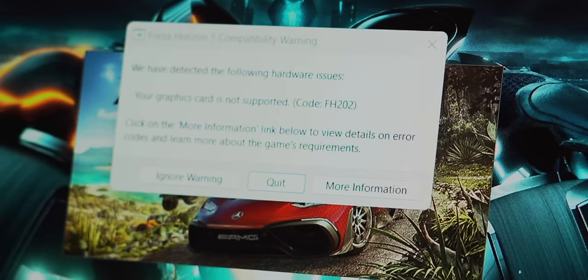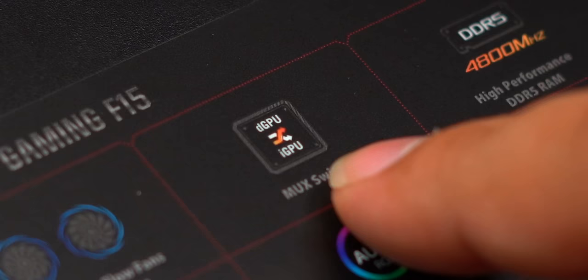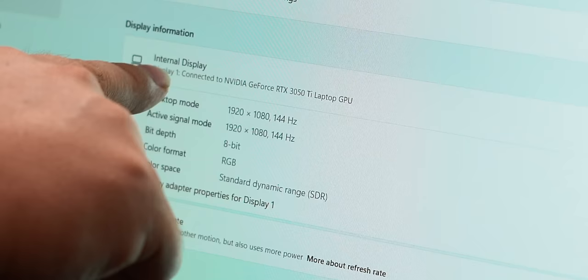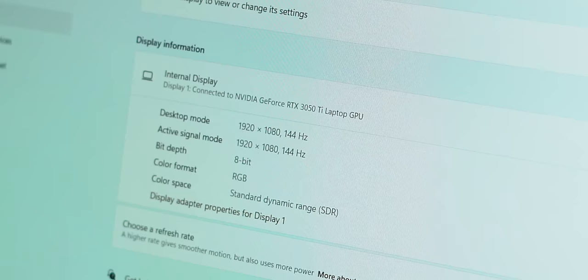Okay, so first let me try out Forza Horizon 5. The game's not starting. Okay, so the laptop is not plugged in. When the laptop isn't plugged in, it actually uses the integrated graphics card. Hence, it's not even starting. Okay, and for all the gamers out there, this laptop also supports mux switch, which basically means you can run the display on your dedicated graphics card and you can get more performance.